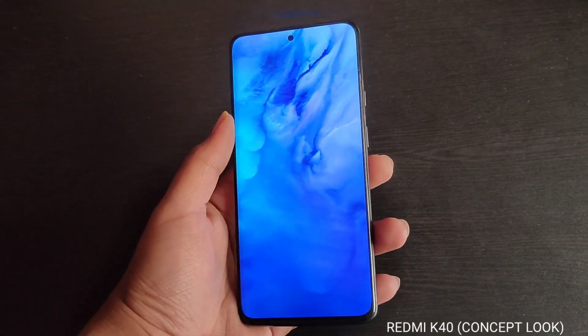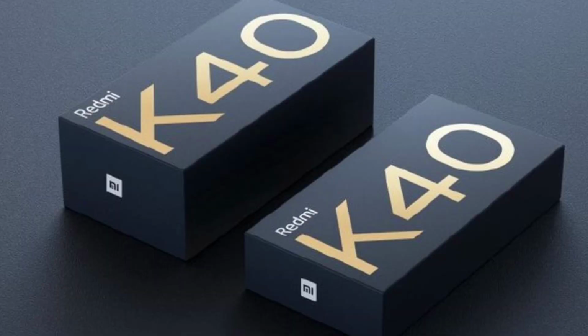So as we are getting closer to the launch of Redmi K40 series, more and more details are getting revealed about the phone on web. And today we will have a very first look at the upcoming Redmi K40 and the K40 Pro.